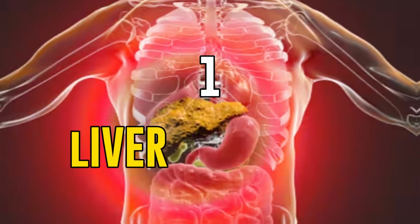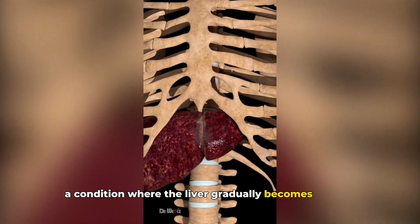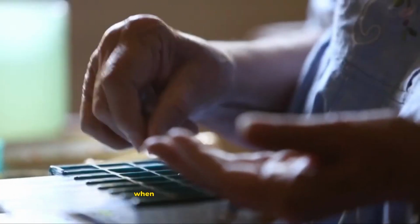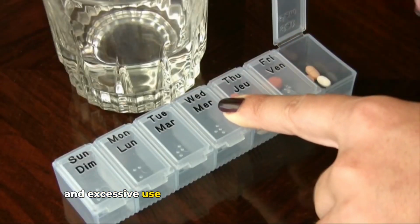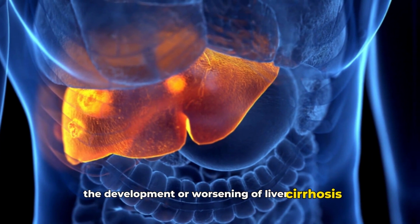1. Liver cirrhosis. A condition where the liver gradually becomes scarred, affecting its ability to function properly. When we talk about ibuprofen, a commonly used pain reliever, it's important to note that prolonged and excessive use of this medication can contribute to the development or worsening of liver cirrhosis.